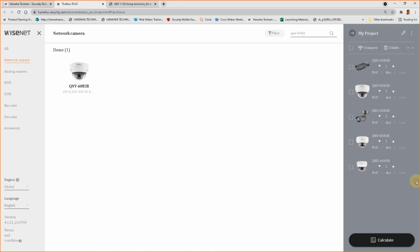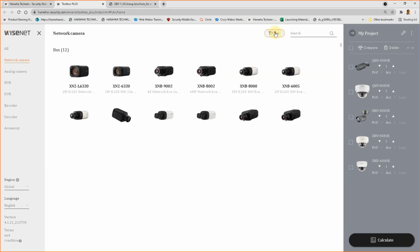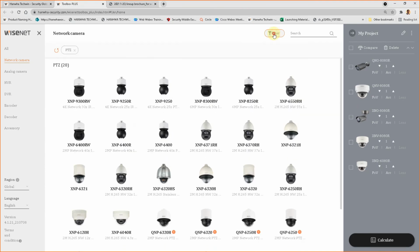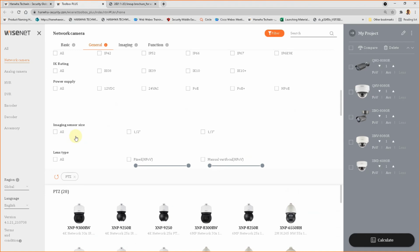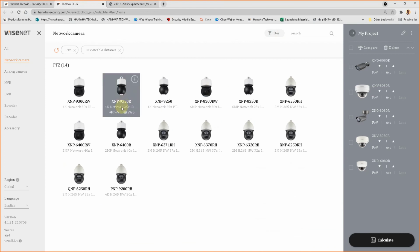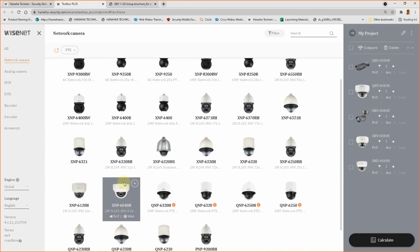Okay. Now let's take a selection for a PTZ, 2 MP PTZ with 35x or 36x zoom. How to select? Go with filter, Q series, PTZ, or sorry, just go with PTZ, and you need IR, so you can select the IR option. Okay, done. Okay, never mind. So we have all the PTZs listed.